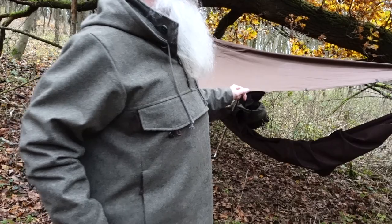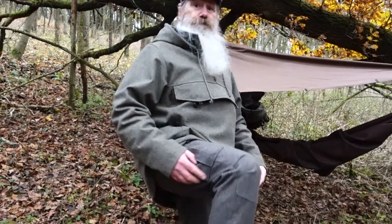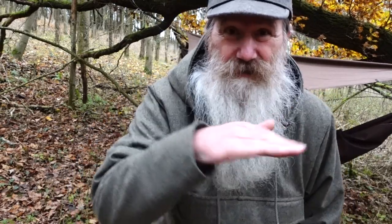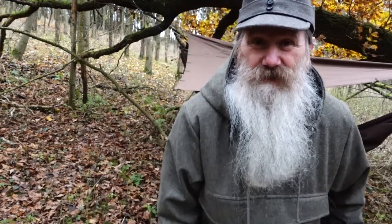I don't know if I can, or they're actually shaped. When you kneel down, you've got this pre-bent knee, yeah? So these trousers just make it perfect for outdoor use, especially in colder environments, winter and autumn, yeah? And this is perfect, even in snow, yeah?